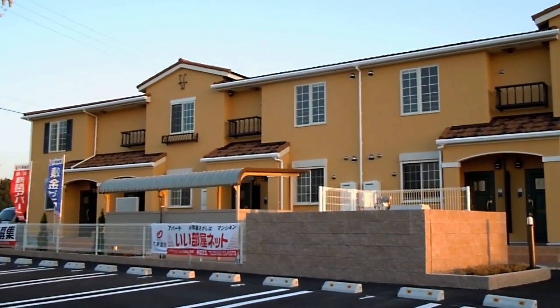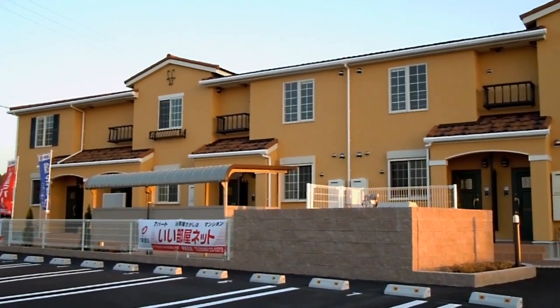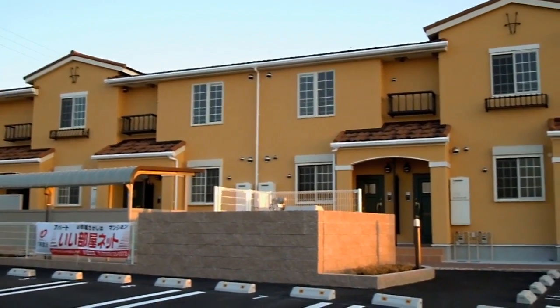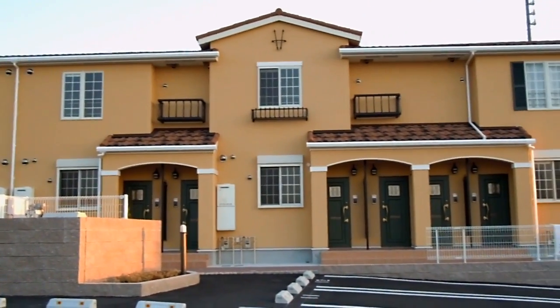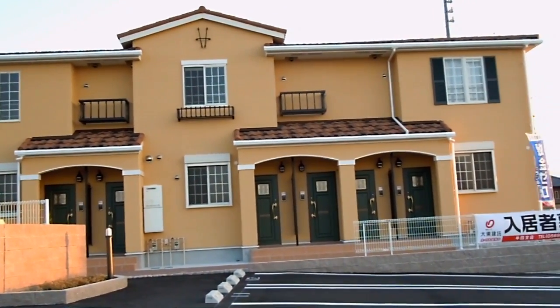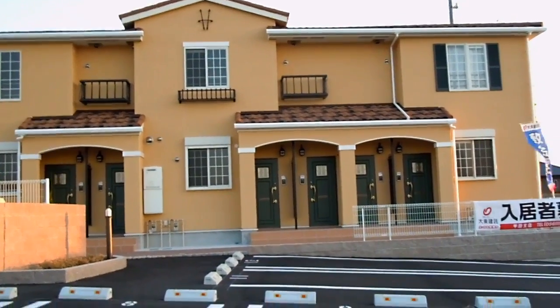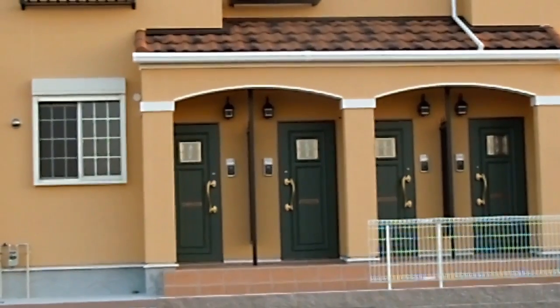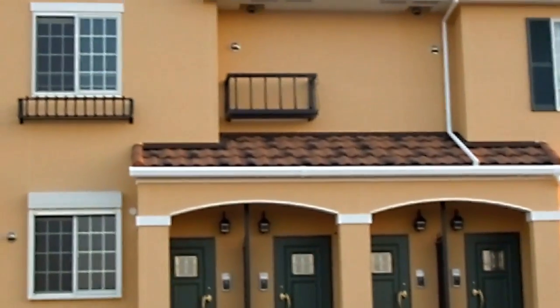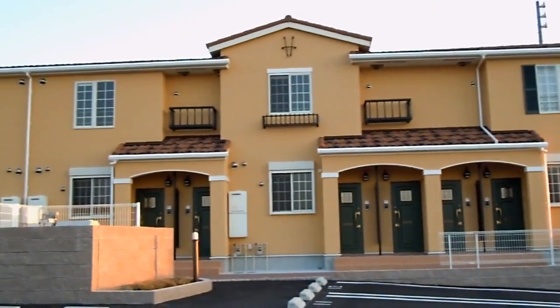So that's fairly typical. These ones are a little bit elaborate, a little bit creative. Usually they're a bit more boxy. This particular builder has built a couple of buildings like this one, and they're a little bit more arty, a little bit more nicely designed, I guess. It's sort of a European design, isn't it?